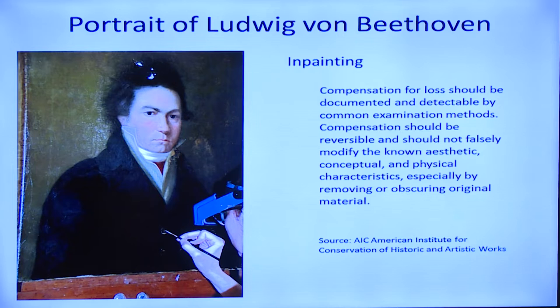Conservators do not use the type of paint that the artist would have originally used. We instead have paints that are specifically created to be chemically stable and reversible in known solvents so that they can be removed in the future if need be, with no damage to the surrounding original paint. As you can see in this image, the paintbrushes we use are extremely small. So this is a number zero brush that we use.